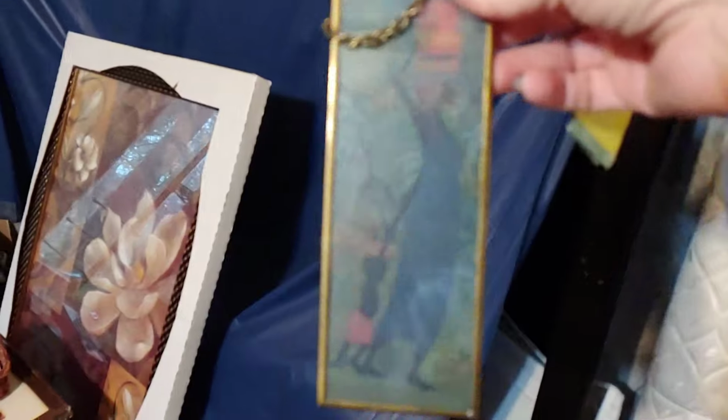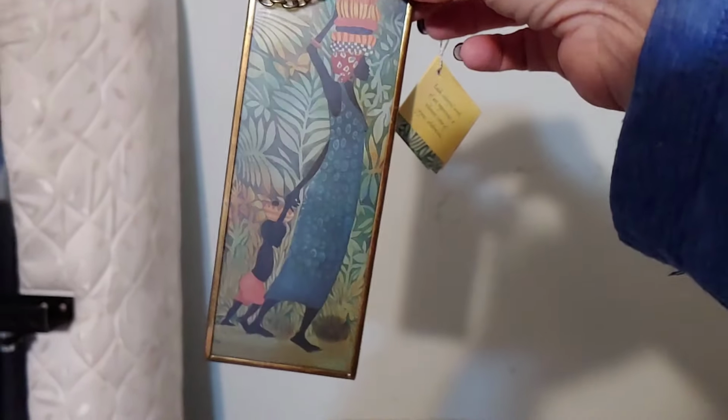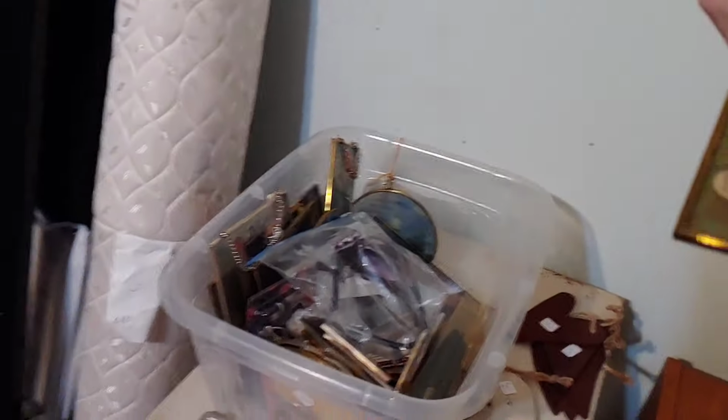And here's some gorgeous stained glass pieces. Or sun catcher pieces. I'm going to look through these. I like that one. Don't want to be in the way here. I'm going to move some stuff so I'm out of the way.